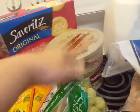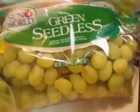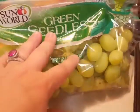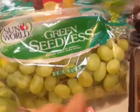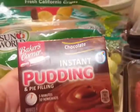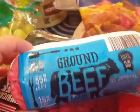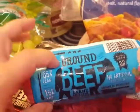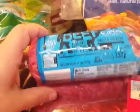We have just butter because I needed it. Green seedless grapes. Both of my 2 younger children love these, and they were on sale for $1.59, so I went ahead and picked up another pack. I got some instant chocolate pudding because we make these up and put them in little cups for lunch boxes and little snacks. I also got this thing of frozen ground beef, 85% lean, 15% fat.